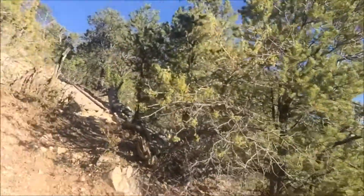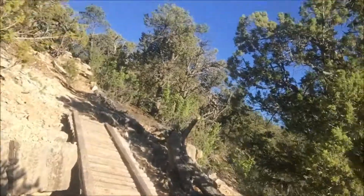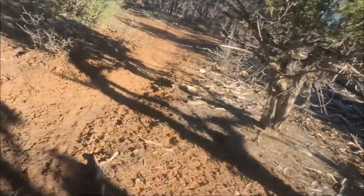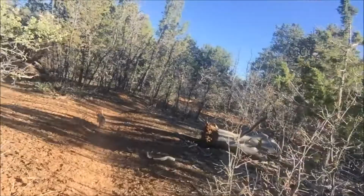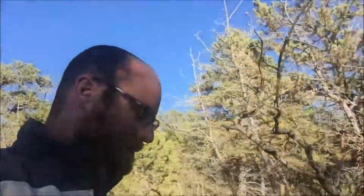This right here is kind of one of the harder sections of this part of the trail. I can almost do this without walking my bike, but it's fun, I think. A stronger rider can probably do it just fine. So this is kind of cool. I'm seeing some bike trails and some footprints from people walking on it, so it has been getting used. Last year, it didn't really get used at all.